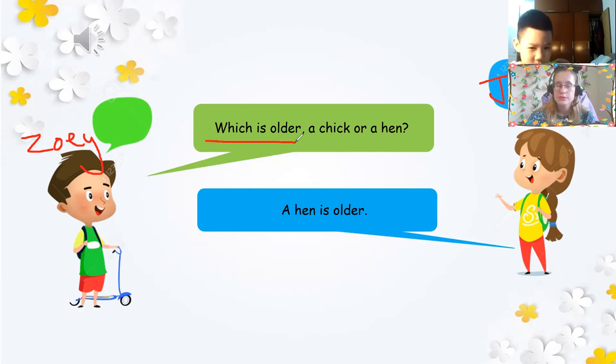Zoe, which is older? Which is older, a chick or a hen? A hen. Can you say that for me? A hen. Good. A hen is older. Good work. Okay, the hen is older.